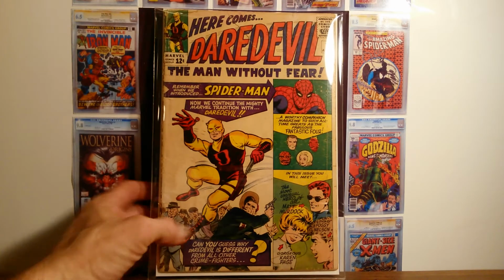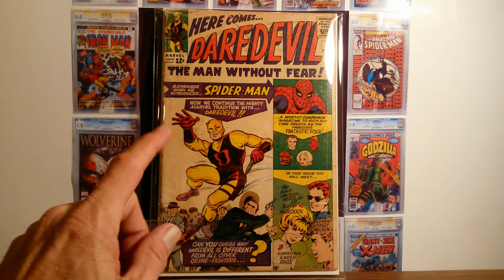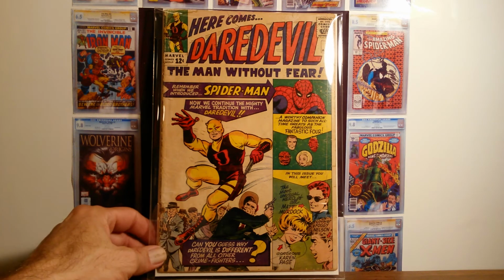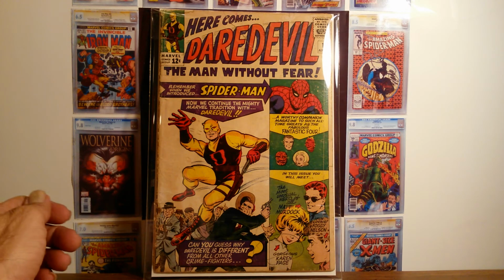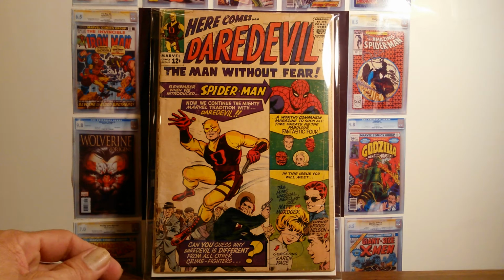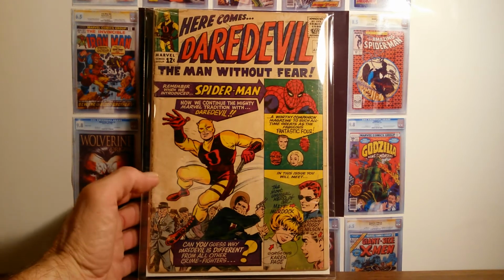Next one, Daredevil #1. It's beat, but it's mine. I think I paid $265 for this, maybe 5 years ago, something like that. But my LCS, somebody bought in a collection, and it happened to be in there, and I said, hey, I'll take it. So, I bought it. Now I own a Daredevil #1.